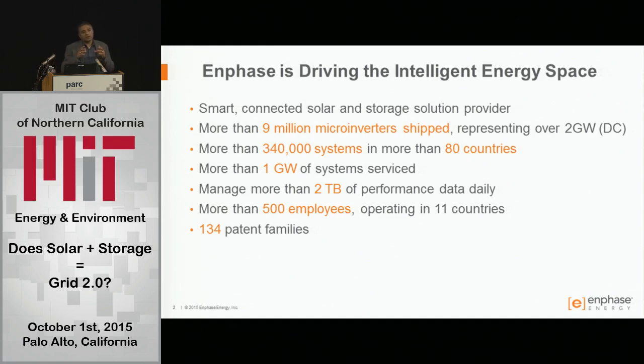Just to give you a sense of scale, today, it's a system, which means there's a big, massive software infrastructure behind it, because all of our systems are calling home every 5 minutes. We are collecting data not just about the PV, but the inverter, as well as data about the grid. We today manage more than 2 terabytes of data per day from all of our systems. Some of the metrics: we transact today more than Twitter on a daily basis. A little more than 500 employees in about 11 countries. It's pretty patent-rich, as you can imagine. There's a lot of areas to tackle.